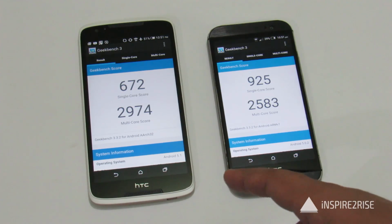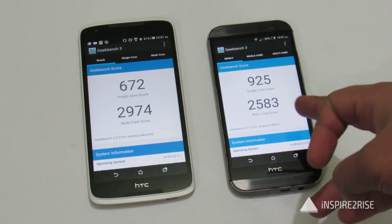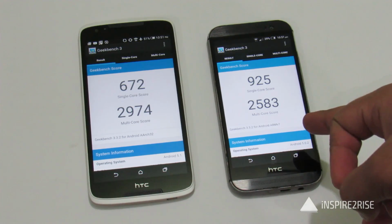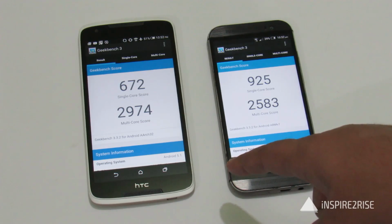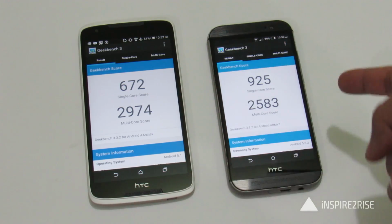The HTC Desire 828 scored around 672 on the single core score and 2974 on the multi-core score on the Geekbench 3 benchmark, while the HTC One M8 Eye scored a considerably higher single core score of 925 on Geekbench 3 but a lower multi-core score of 2583. This is also because of the fact that the HTC One M8 Eye has a higher clock speed than the HTC Desire 828, but the HTC Desire 828 has more cores when compared to the HTC One M8 Eye.